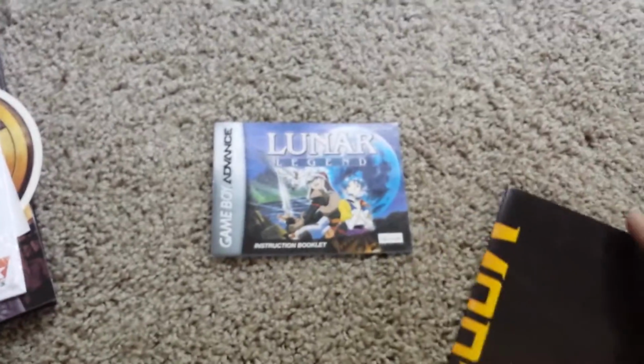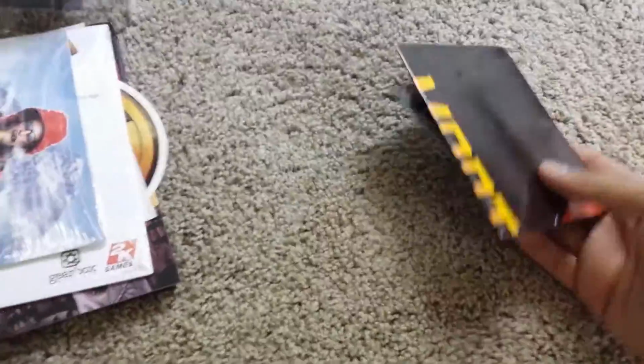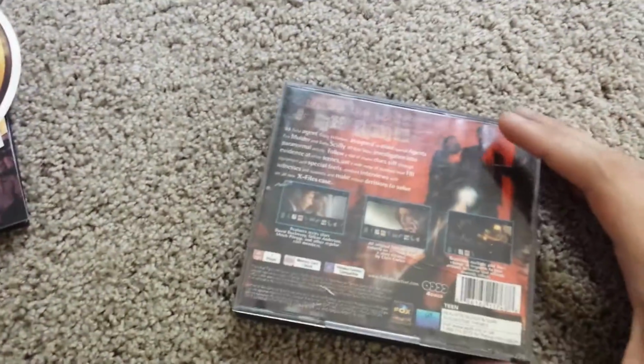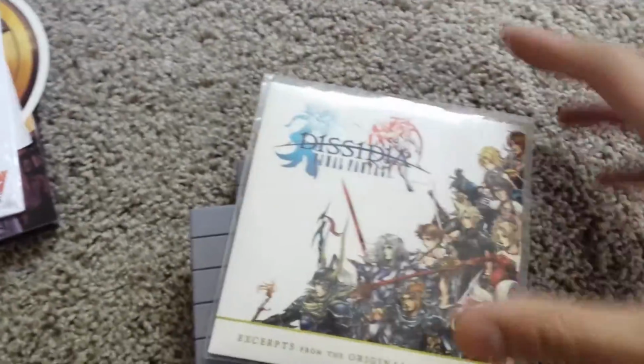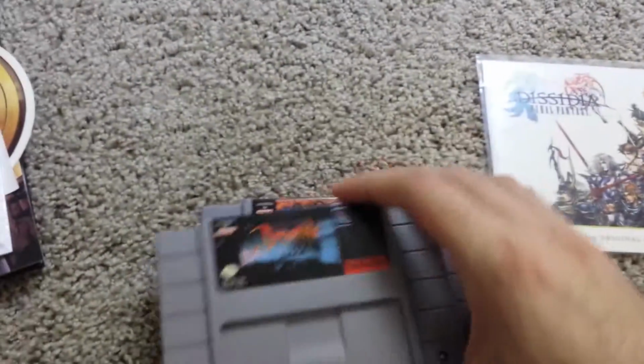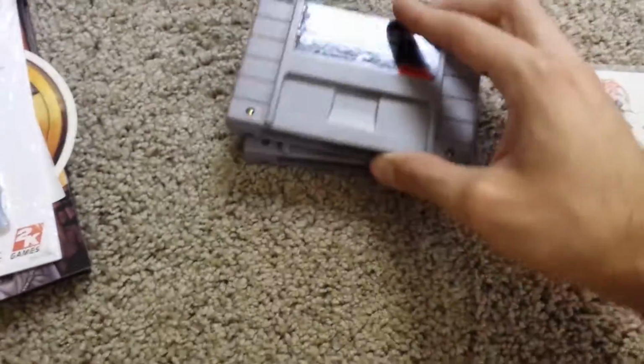I also picked up some papers and a Mortal Kombat poster. It's gonna be hanging on my wall soon, so I'm gonna show it off then. This was only a buck at Goodwill and I had to get it. It was just looking at me sad. So, I got that. For $10 at the convention, I bought the CD soundtrack, which I didn't have. It's pretty cool. And a couple of awesome games, Super Street Fighter 2 and Dracula. Not bad for $10, especially at a convention.